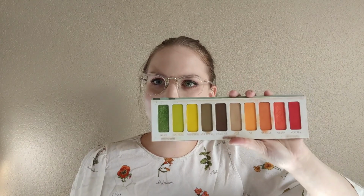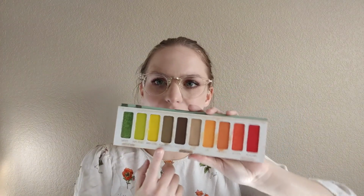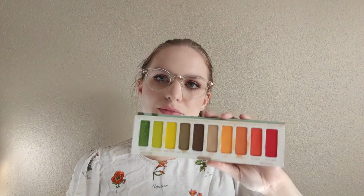I'm going to change it. Instead of palette with the best memory, I'm going to do palette with the most memorable color story, because I think it's this. This is my most unique color story. These greens I don't have anywhere else. This is such a good palette. This is the Melt Cosmetics Morturno Vita palette. This was part of their holiday release, holiday 2019. And I picked it up. The packaging is beautiful. I love this palette.